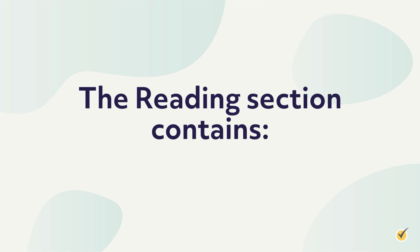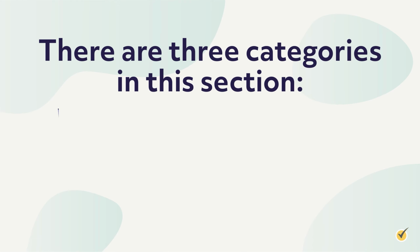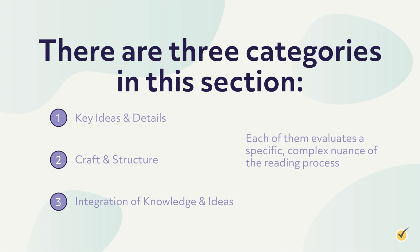The reading section contains 45 questions with a time limit of 55 minutes. 6 of these are pre-test unscored questions. There are 3 categories in this section: key ideas and details, craft and structure, and integration of knowledge and ideas. Each of them evaluates a specific, complex nuance of the reading process.